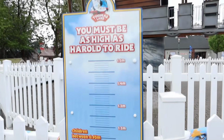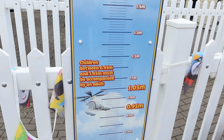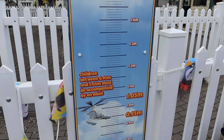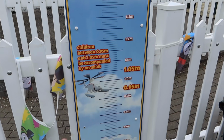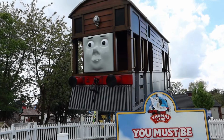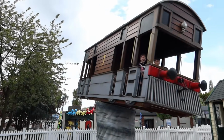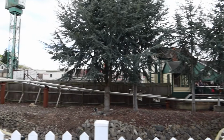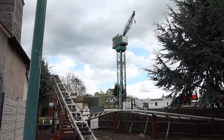But height restrictions just here for you. Children between 0.95 metres and 1.05 metres must be accompanied by an adult. So the height restriction is actually pretty low for this one in here as well. And there's a look at it. You also get a fantastic view looking back at Troublesome Trucks over here. You can see the lift hill for that. There's Cranky the crane down there too.